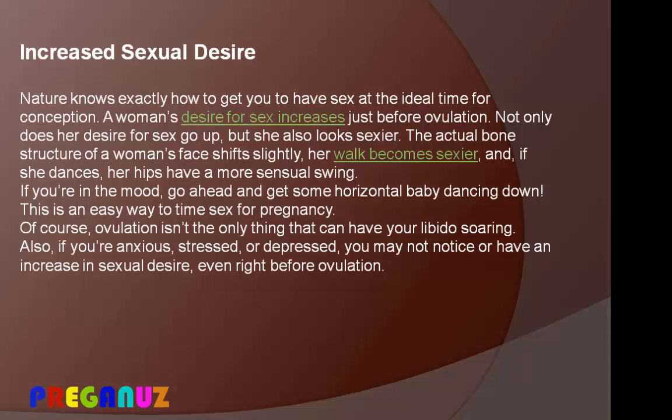Of course, ovulation isn't the only thing that can have your libido soaring. Also, if you are anxious, stressed, or depressed, you may not notice an increase in sexual desire even right before ovulation.